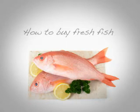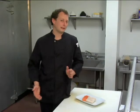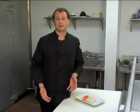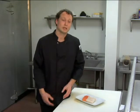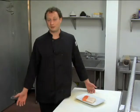So how do you go about buying fresh seafood? Well, there's 2 things that you want to look for right off the bat, and one is how long does it take for it to get from the boat to the plate? Obviously, the faster that process, the fresher the fish is going to be. And also, you want to make sure that your fish is being handled correctly. So how do you do that?